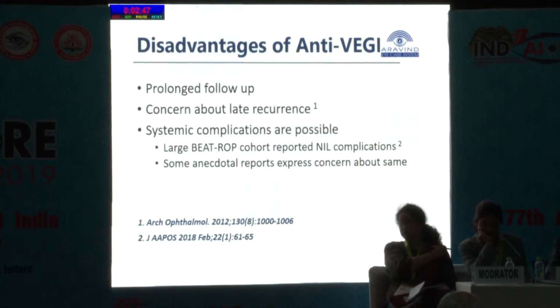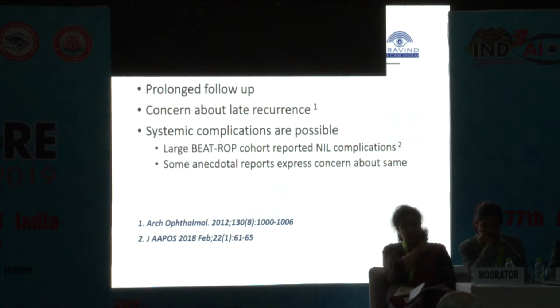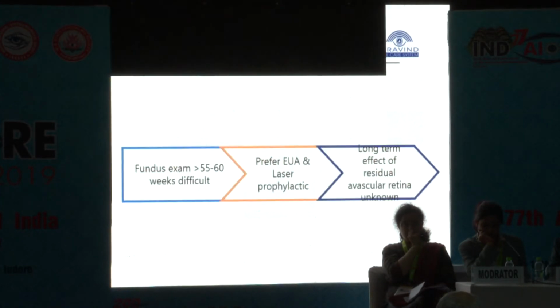There are also concerns about systemic complications due to use of anti-VEGF in these premature babies. A large cohort from the BEAT ROP itself showed that these babies had no related systemic complications, but there are also numerous reports in the literature about the same, and so the jury is still out on this point.